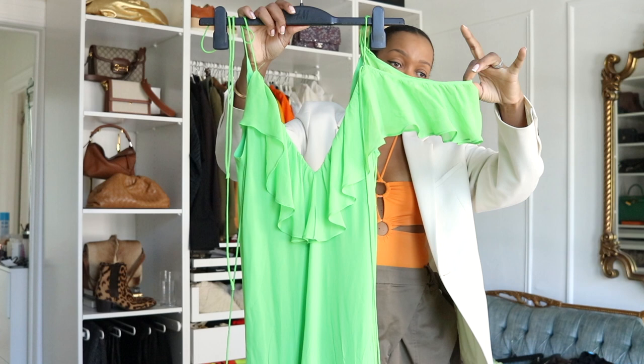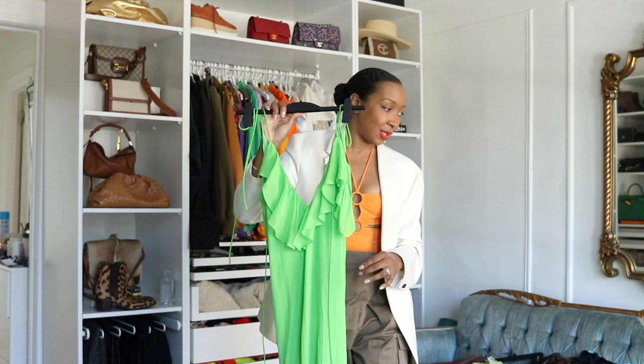Almost like bordering on neon, but it's not. It's beautiful. And this is how it looks on one side only. So your shoulder is in there. You imagine your arm coming out at the bottom. Beautiful. Really, really good.